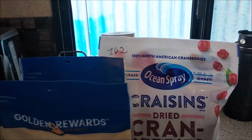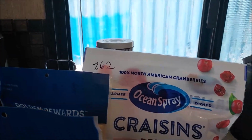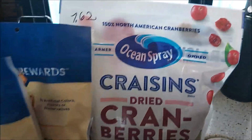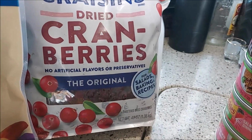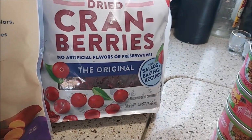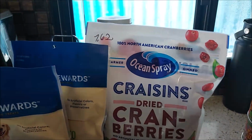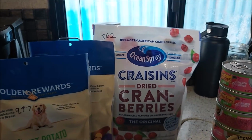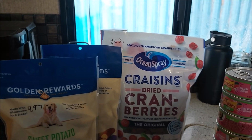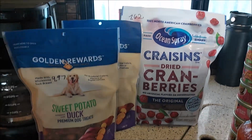And also from Sam's, I did get some more. I just needed something a little extra to get free shipping with my Plus membership. And this is a 48-ounce package, and it was $7.62. So we will be adding that to the pantry. We do like them for snacking, and I also add them to my granola when I make it.